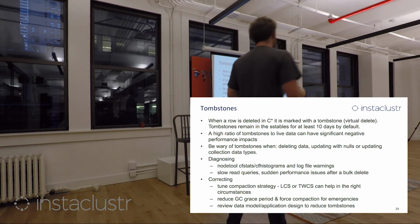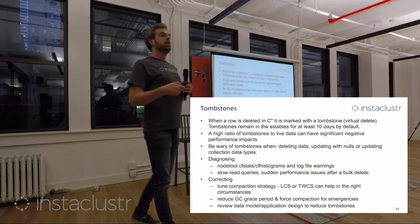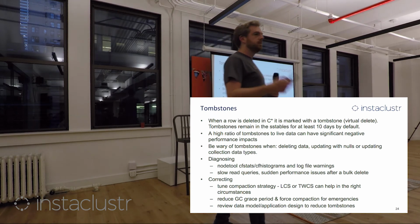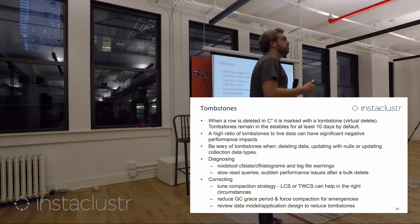Again, this is a topic that we could spend hours and hours going on about, but it's just something to keep in the back of your mind when you're doing that data model work and when you're looking at performance in production.